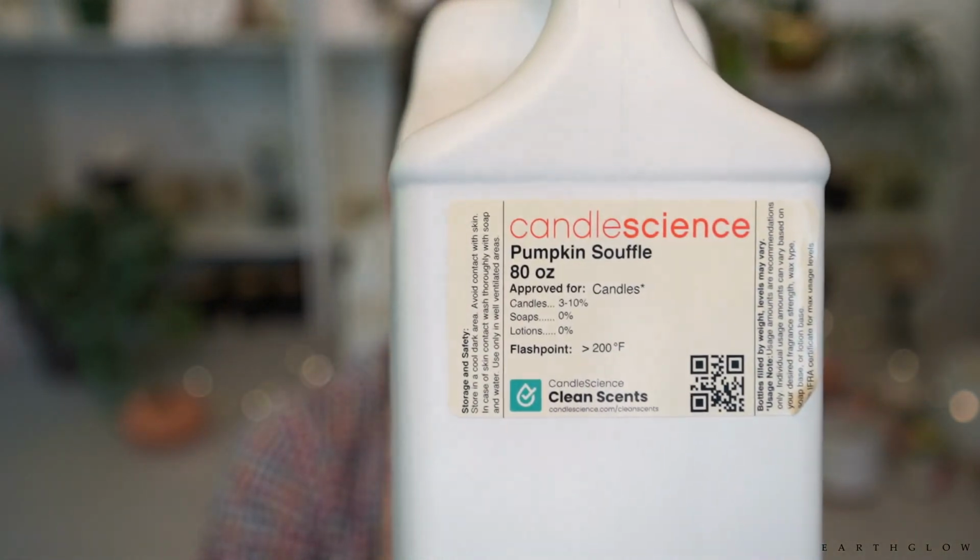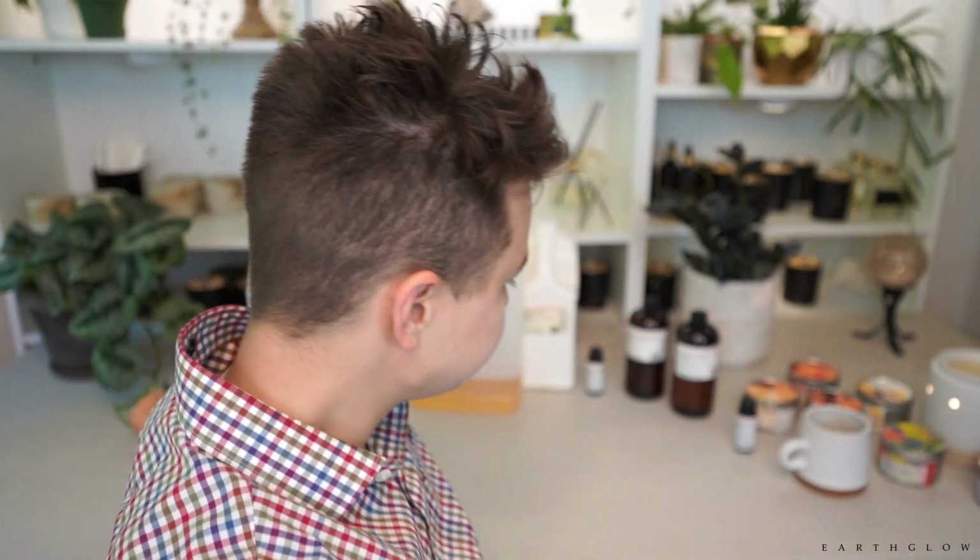You do also get spice notes to this one. It does have some cinnamon, some cloves, some allspice, but this is the truest pure pumpkin fragrance that I have ever smelled. So if you're just looking for that classic pumpkin, this Pumpkin Souffle by Candle Science, to me personally, is it. And I will also show you how I sell this one.